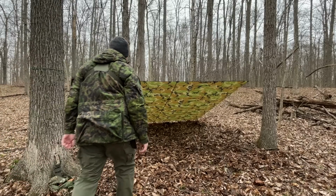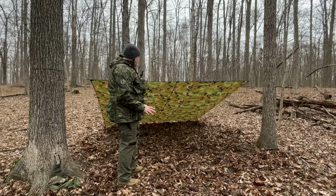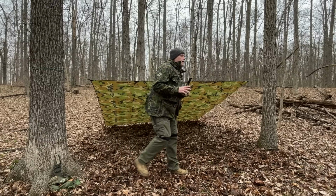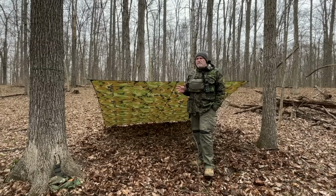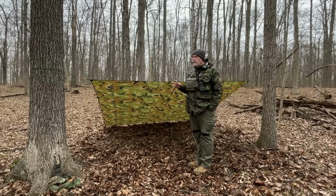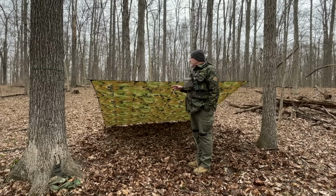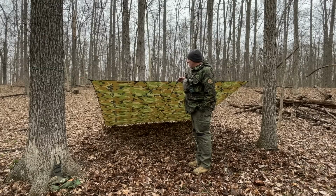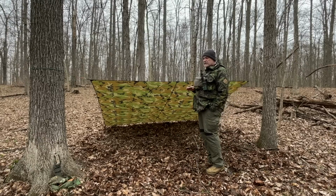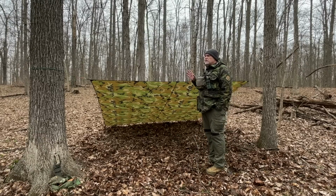All right, there it is. So this is about a 9x9 tarp. I like that size, 8 feet, 9 feet, 10 feet. I like them square. This gives me a lot of options for setup, but as you can tell with this lean-to style, it goes way back there. So if I want to tuck up under here, if it starts raining, I have that option.